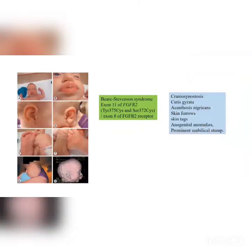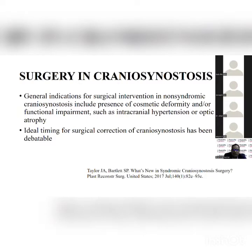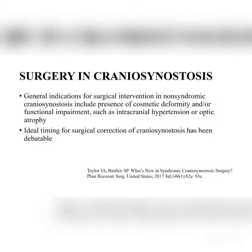Again, this shows Beare-Stevenson syndrome. Apart from craniosynostosis, cutis gyrata, acanthosis nigricans, skin furrows, skin tags, and anogenital anomalies are typical for this disorder. Next slide. Now, regarding surgery, apart from diagnosis, the typical surgical involvement is there because of the cosmetic deformity and also for other causes of functional impairment like intracranial hypertension or optic atrophy. Next slide.